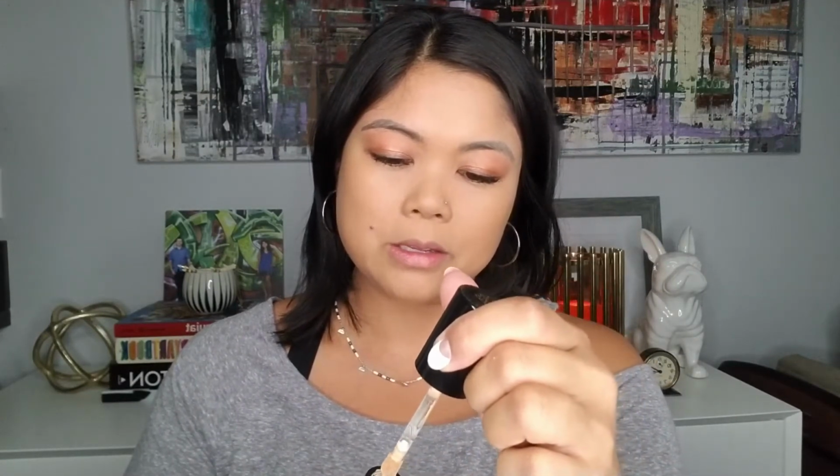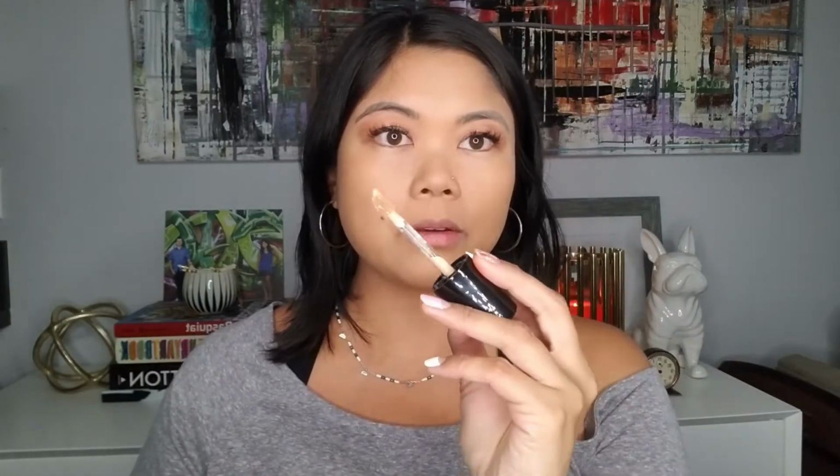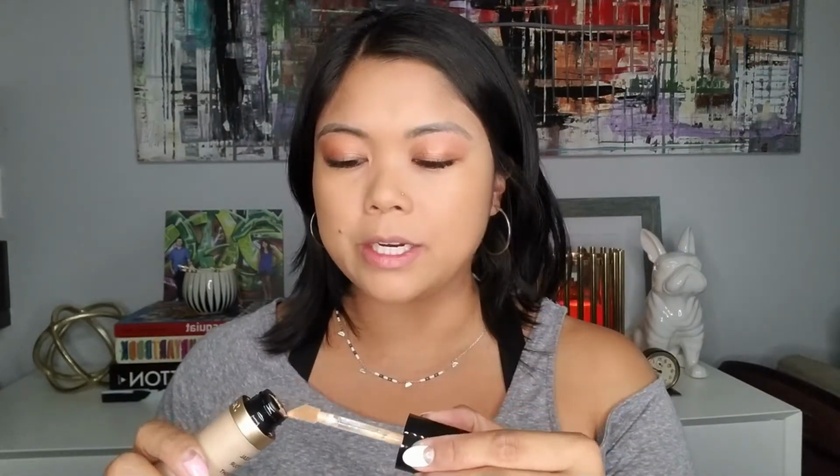Okay, and I also got, you'll see, a new concealer that I've been wanting to try from Too Faced, called Born This Way Multi-Use Sculpting Concealer. So you can use it as a concealer, contour, highlight, retouch. And it's pretty nice because it has this big doe foot applicator. Look how big that is. So a lot of it gets on here. So I'm just wiping some on the inside of the bottle because I don't want that much.